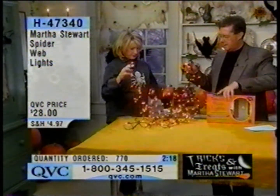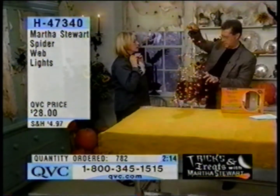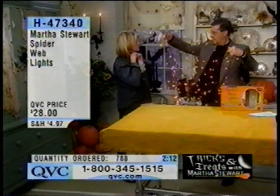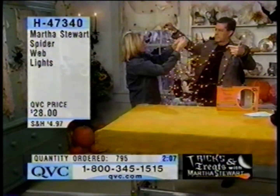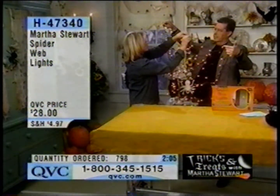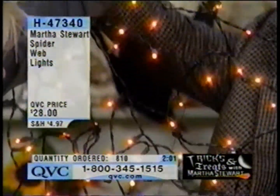Why don't you hang him up here? How do you hang him onto the web? I'll hold the web and you hang him on. He's great. He just has a little hook, and he hooks right onto it. You just suspend him from his little leash anywhere on the web. Yeah, he has a leash, so you can put him anywhere. And he just hangs right down there.